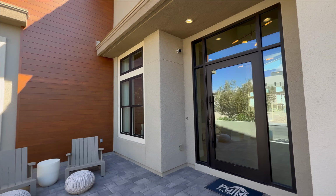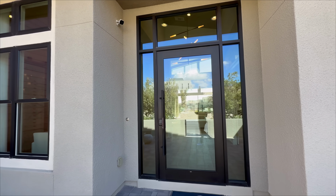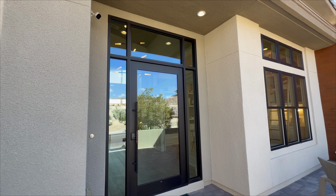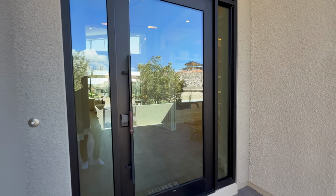Beautiful. So you notice the slope design. You'll see the slope ceiling once we enter inside of the property. Then you do have transom windows and a pivot door with a glass pane inside. But without further ado, let's go ahead and get you inside.